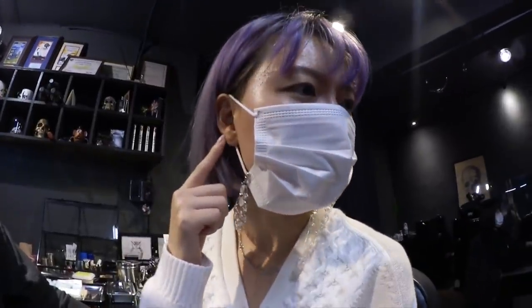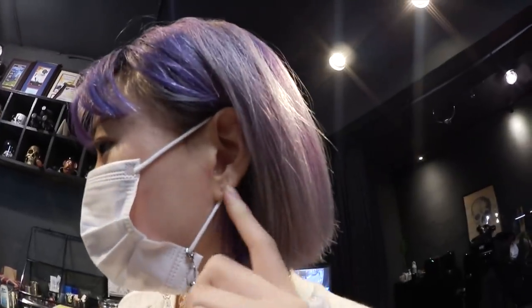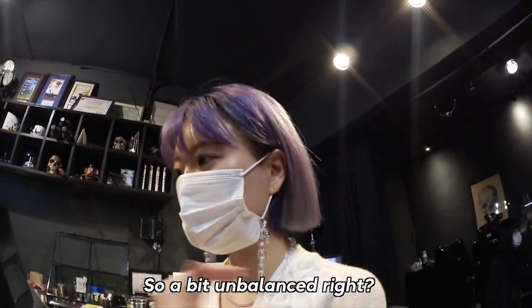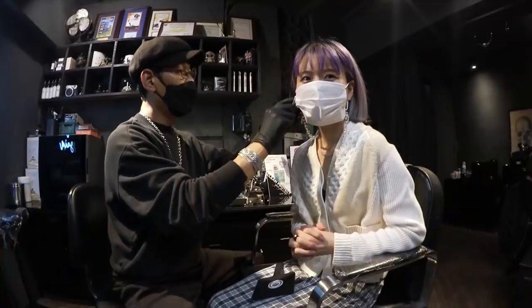So you said to do it right over here, a little bit farther away from where I originally wanted it. Mm-hmm. Whereas this one is a little closer to the ear hole. So a bit different. Oh, but that would be pretty too. If it's unbalanced, it can be designed prettily too.